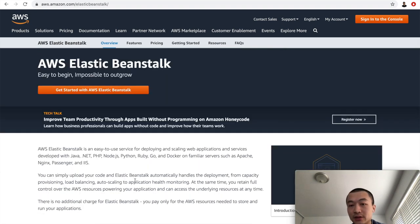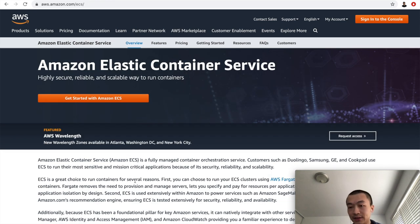And last, Beanstalk. This one will be tested in the DevOps Engineer exam as well. What are the benefits that Elastic Beanstalk can bring to the table, and in which use cases should you be turning to Elastic Beanstalk instead of something else? Study this. And then ECS, Elastic Container Service. I think at least a couple of questions will be given in the DevOps Engineer exam to test your understanding of Amazon ECS. So go through its FAQ or set up an ECS container and play around with this.